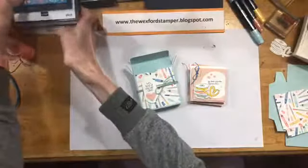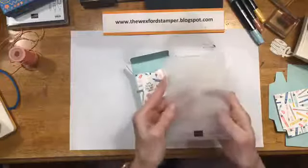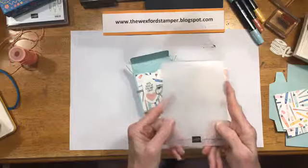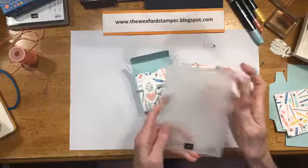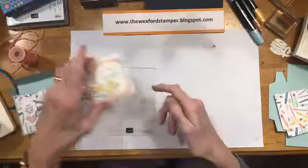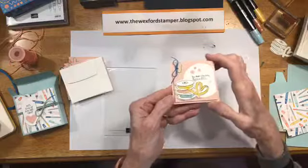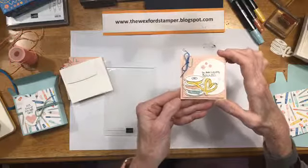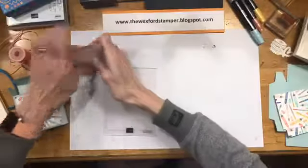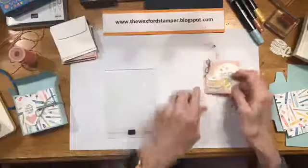All right, let me show you one other item that I didn't show you before, the embossing folder. This has little buttons and sequins and things like that you can emboss right into your paper. You probably can't see it, but if you look at the cards here, you can kind of see in the background the paper embossed. All right, so let's go ahead and get started. Let's make the little card first. We're gonna go ahead and make one that looks just like this one here.